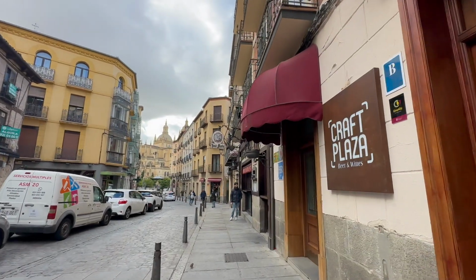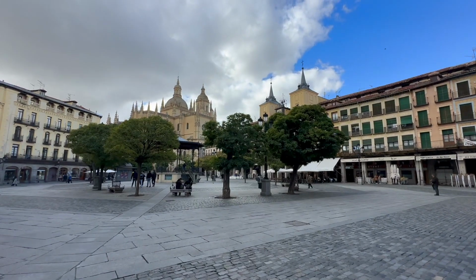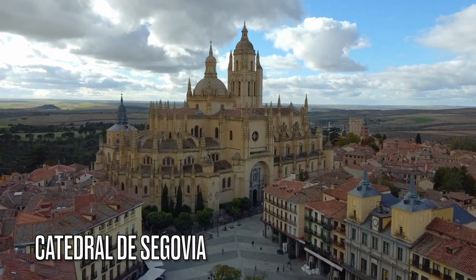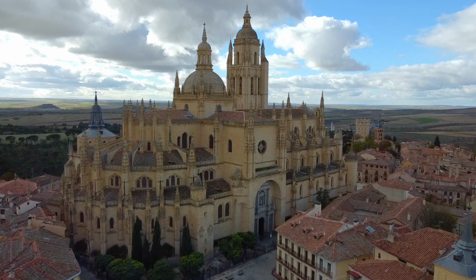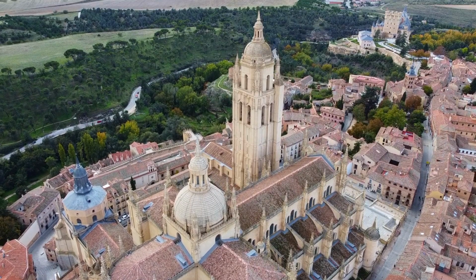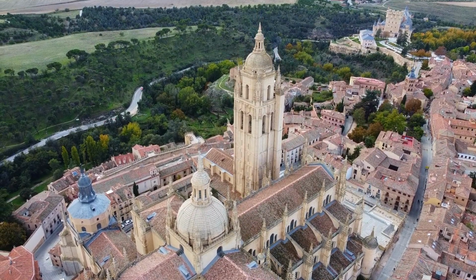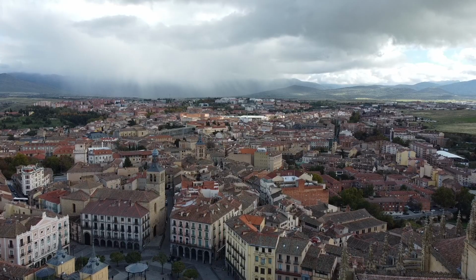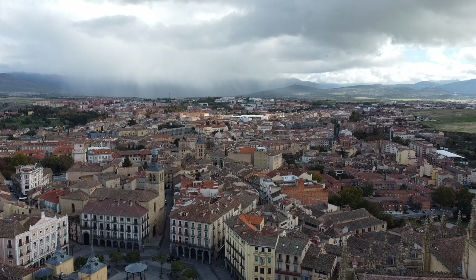There are quaint alleyways to get you to this grand plaza where you can admire the Cathedral of Segovia. I mean, look at the architecture, so detailed. In the upper right, you're also seeing the castle of Segovia, and here we just have a beautiful overlook of the city as the rain is about to fall on us.